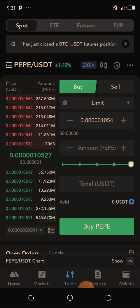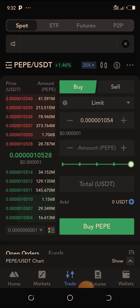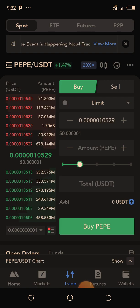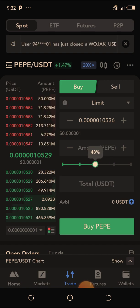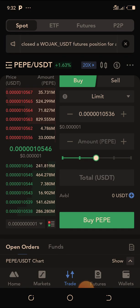If I put it here, that means I want to use all the $10. Same applies to $50, $100. They will show you the amount that you want to buy in Pepe coin. Let me see, I've taken the price. I want to buy Pepe coin at this price. Let's say I have $10 here and I put $5 here. That means I want to buy Pepe coin with $5.